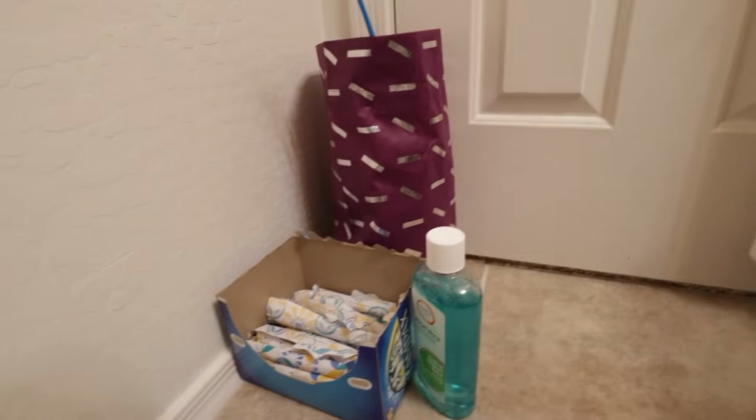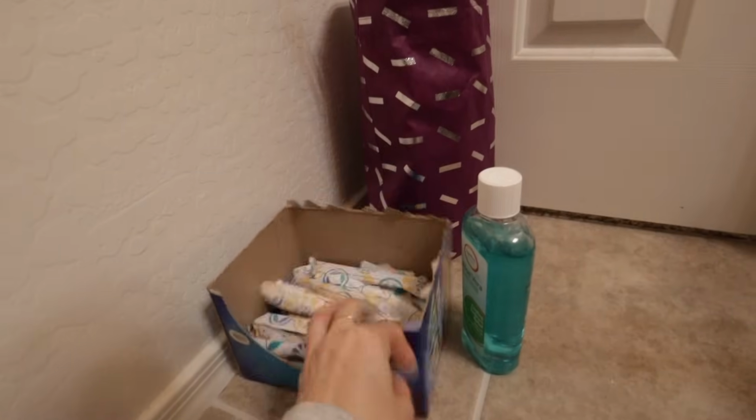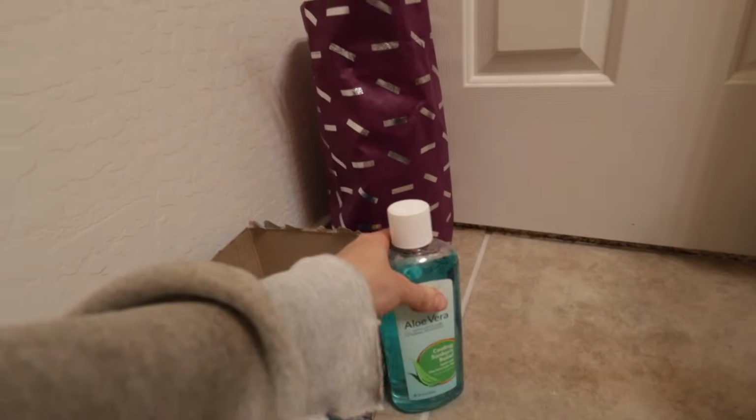This is my pile of stuff that's gonna go somewhere else. This was just taking up too much space. It can go in our other closet. And then this, it's obviously not summer, so we don't need it out right now.